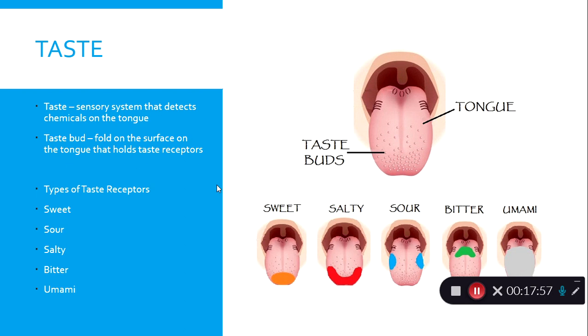Okay, taste. So here's another one of our senses. It's a sensory system that detects chemicals on the tongue, okay? And so again, what you're going to find is all the sensory systems pretty much work the same way. You have specific mechanisms, either hairs or taste buds or visual receptors in the eye, and they're all specifically tuned to respond to a specific type of stimulus. So the tongue responds to 5 stimuli: sweet, salty, sour, bitter, and umami. These are your taste buds and this is your tongue. Sweet is in the front, salty is here, sour is on your sides, bitter in the back, and umami is that full flavor. Those are your types of taste receptors. A taste bud is a fold on the surface of the tongue that holds the taste receptors.